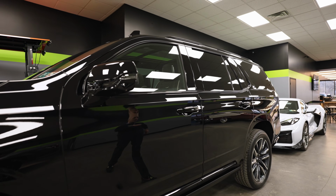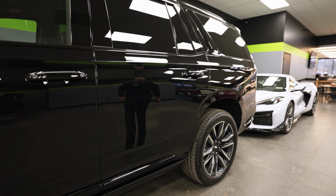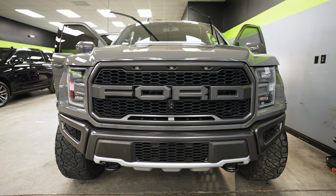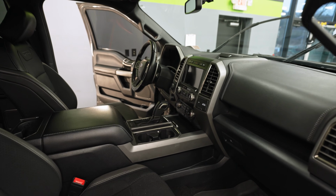So as you can see, the black turned out really, really nice. We coat the wheels, we coat those black calipers too. Next over here is Mark working on this 2020 Raptor. We did exterior coating with paint correction, interior coating also.